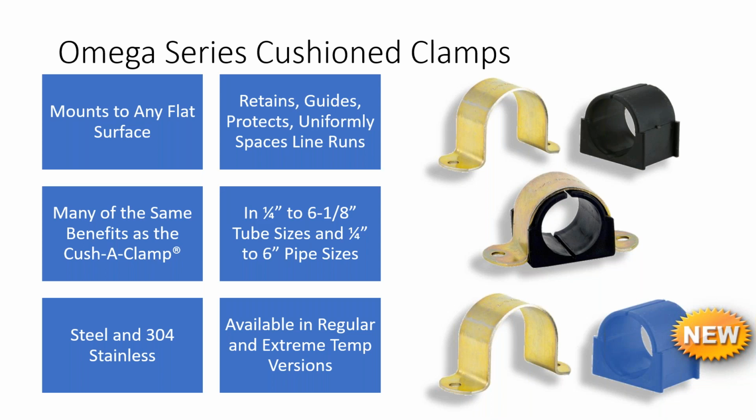Our Omega series cushion clamp. So it utilizes that metal U-shaped bracket with a cushion. The cushion has a living hinge, makes it easy to open, makes ours unique right here. You can get a lot of cycles out of opening and closing that numerous times. It also has the high temperature and UV protection. Mounts to any flat surface. You get the same benefits as the Cush-A-Clamp. You could get a little bit lower profile because of the way the design is.